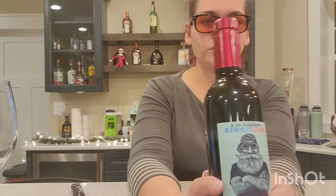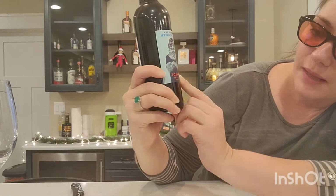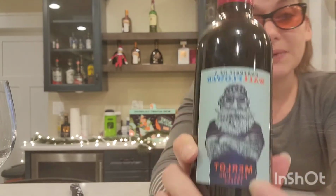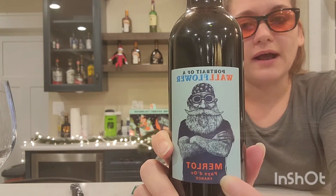Okay, so let's jump right in and go back to Portrait of a Wallflower. This is a Merlot, and if you look right here on the bottom, it says Pays d'Oc, France. Pays d'Oc is actually not a town. It's an Indication Géographique Protégée.